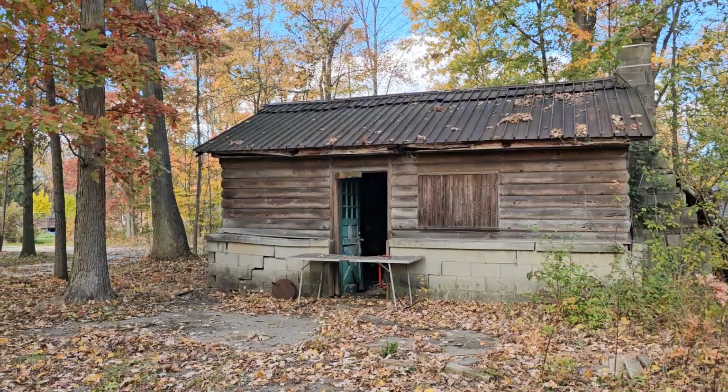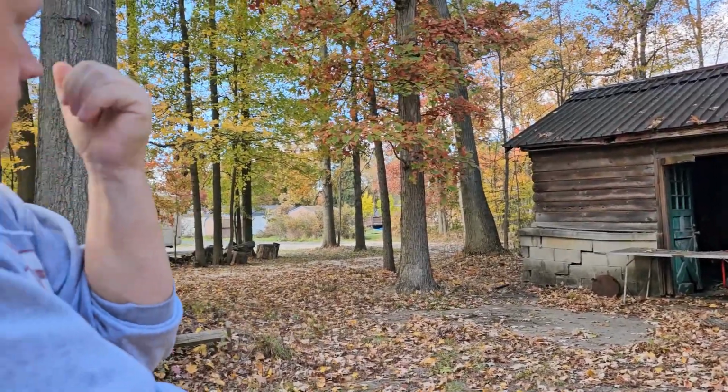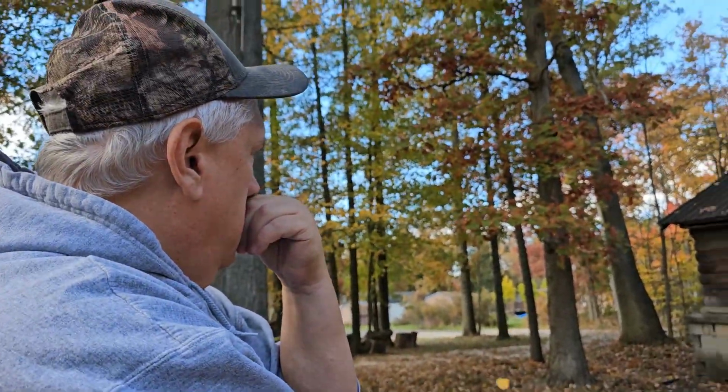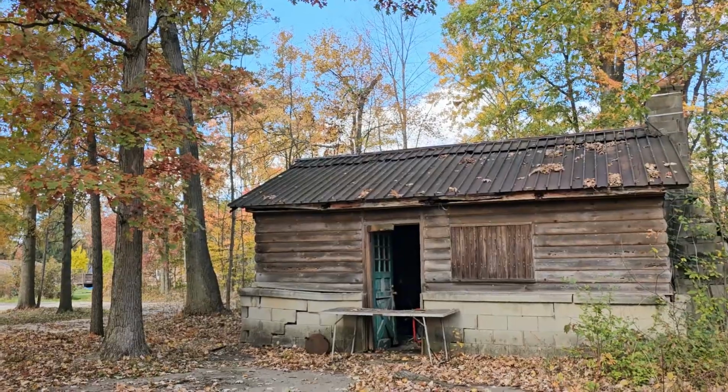But winter's going to be here in a couple of months. That tree concerns me, that one moving. Yeah.